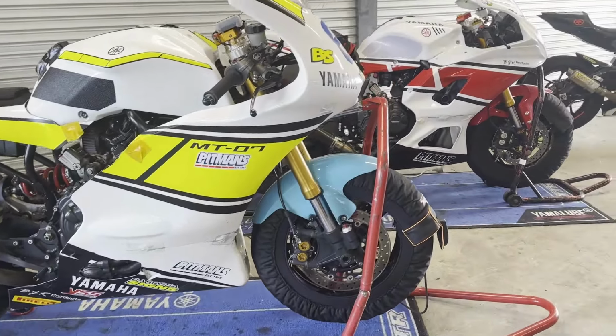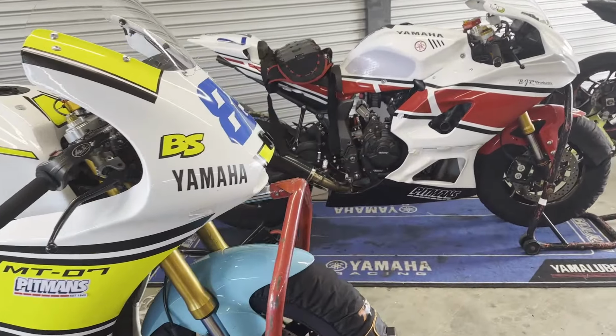Arriving at the island, got the bikes in and the pit shed set up, ready for the weekend ahead.